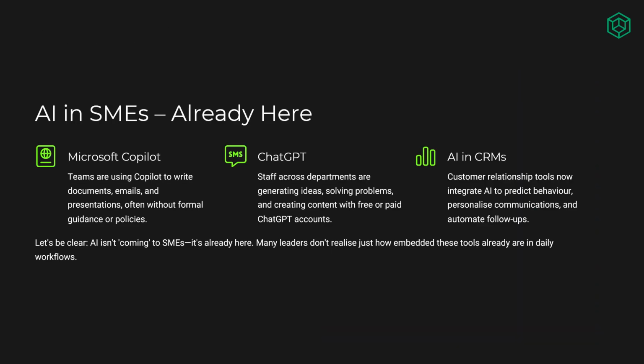Let's be clear, AI isn't coming to SMEs, it's already here. Teams are using Microsoft Copilot to write documents, ChatGPT to generate ideas, and AI in CRMs to predict customer behavior. But many leaders don't realize just how embedded these tools already are in daily workflows.